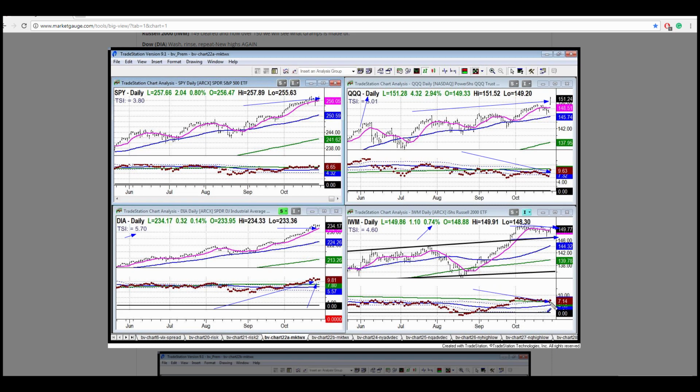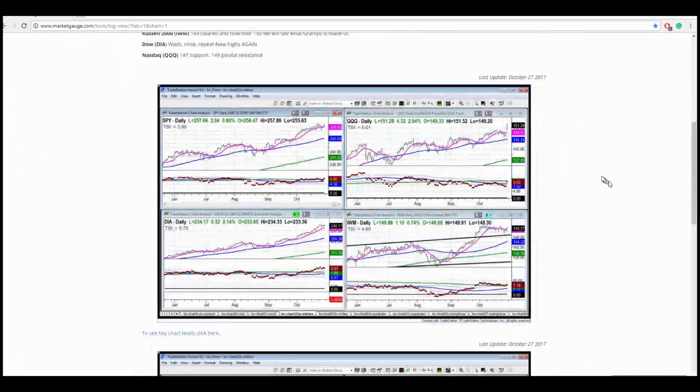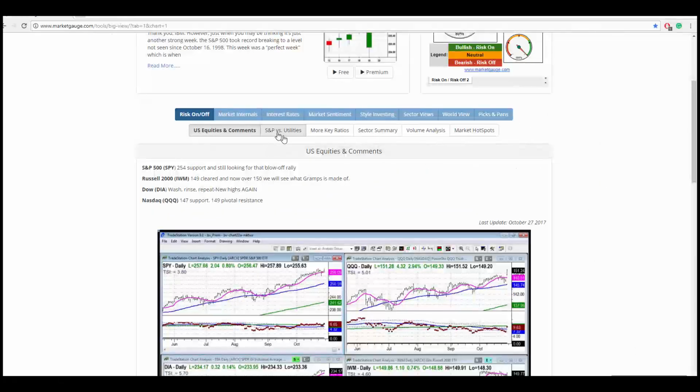IWM sort of basing out along with this sideways channel, or you can say a very, very extended flag type formation here. So the two things that I really want to watch, again, is the breakout potentially to new highs on the Dow, and a breakout above that upper trend line, and we'll take a look at that on the intraday charts in a moment. But let's go through some of the other key components here of our big view charts.